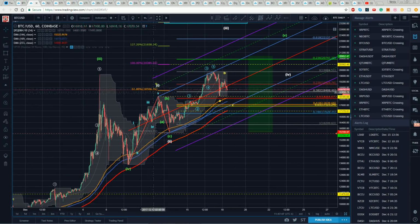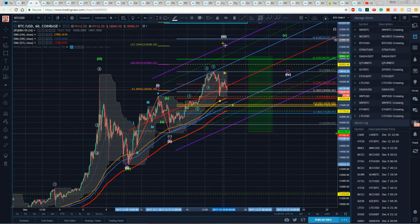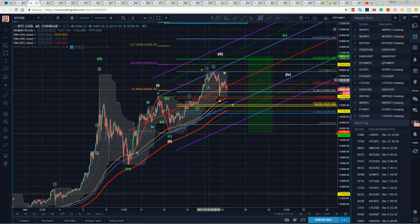So we had the 1, 2. Looking for the third, but that third has to get to at least here. See, I've got it marked here in yellow. We've got the algo target right here from the buy at the 50, and then we've got the 100%, the length of 1. So a little bit of a warning sign here that we have not made this level.